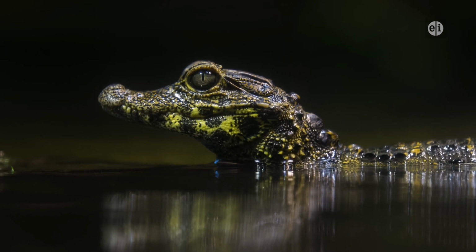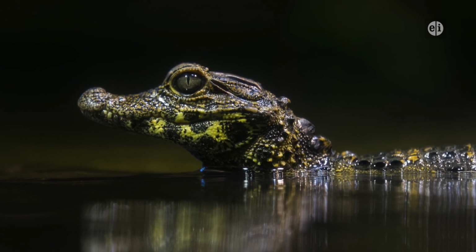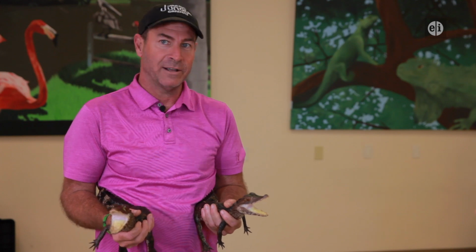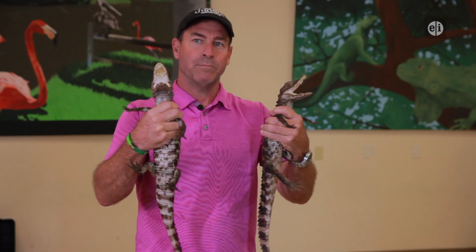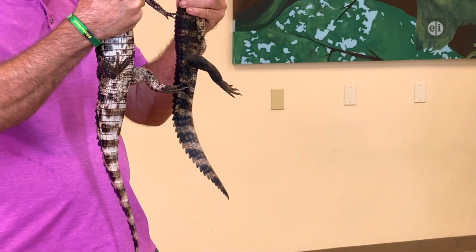And if you notice, they're really dark in color, so they blend in with the bottom of the jungle, and also when they're in the water. If you ever hit the jungles down that way, the water's black, black water, kind of like our waters here in Florida, so they blend in really well. And if you look underneath on the bottom, it's kind of spotted, but not really bright white. And that means that they are going to be totally dark.